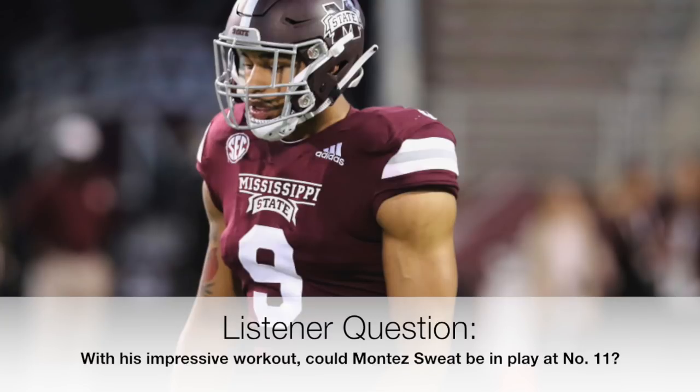So I think it's a caution for people to maybe not completely buy into what he tested as, because now we know he can run that fast. Now we know that he has that ability, he has that gear in him, but is it going to show up on Sundays? Is it going to show up as a pass rusher? You like that he has that in his back pocket, but if he can develop that into some consistency, that would be fantastic. But as far as does that elevate him into the top 10?